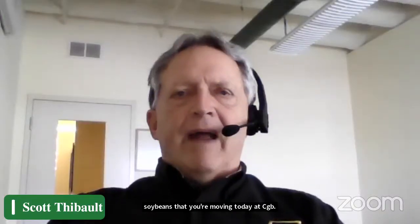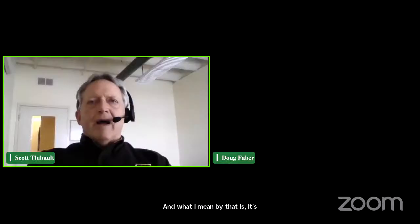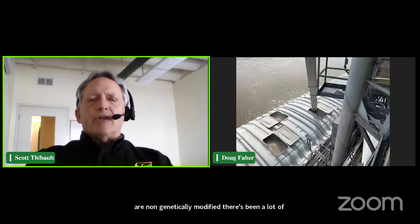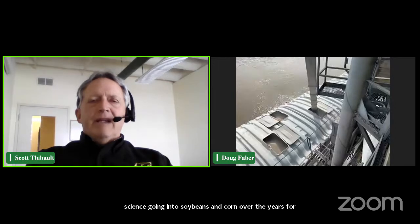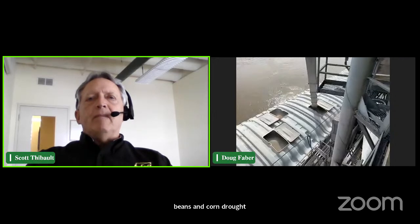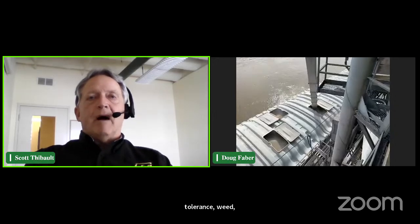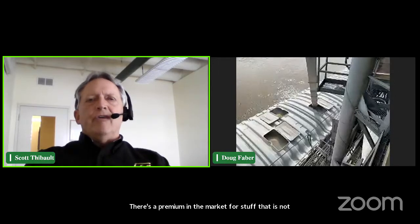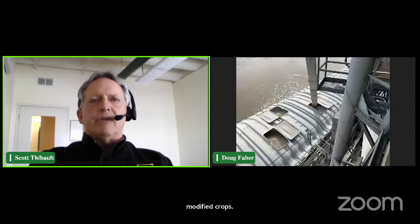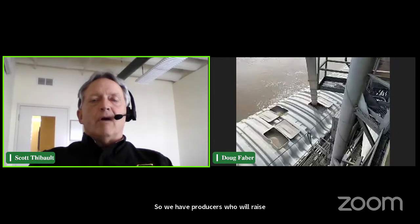Sure. The barge that we'll see being loaded here in a little bit is an identity preserved barge. And what I mean by that is they're soybeans that are non-genetically modified. There's been a lot of science going into soybeans and corn over the years for genetic modification to traits that are built into the beans and corn: drought tolerance, weed tolerance, and different things like that. There's a premium in the market for stuff that is not genetically modified. Certain countries of the world do not want genetically modified crops. So we have producers who will raise these, we call them non-GMO crops.